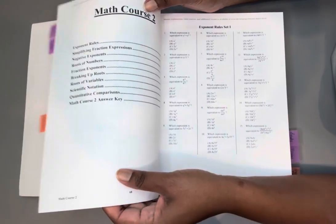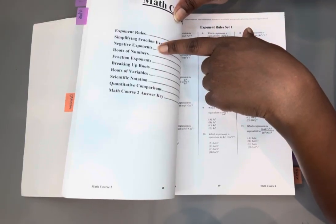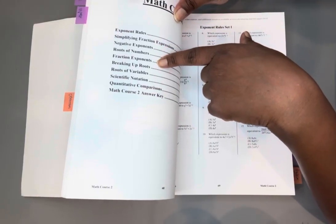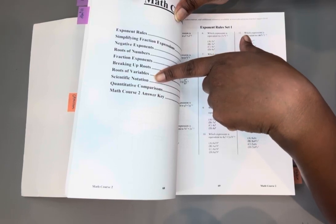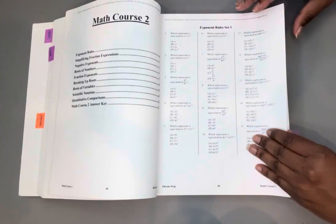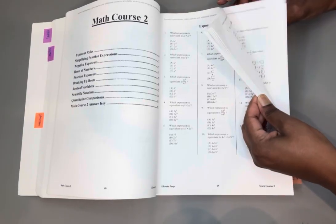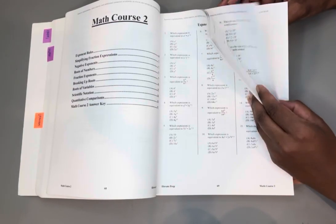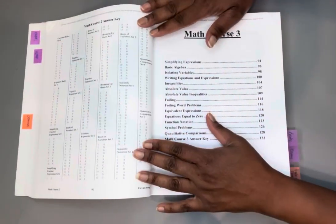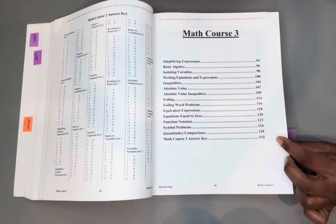Here's an example of some other types of practice questions that they have. So negative exponents, roots of numbers, fraction exponents, breaking up roots of variables, scientific notation, quantitative comparisons. Very comprehensive when it comes to the types of questions that it has, in my opinion. Because of this practice book, my daughter realized that there were a lot of concepts here that she hasn't even engaged with in school yet.